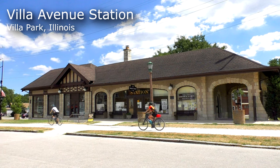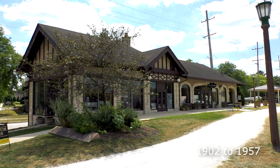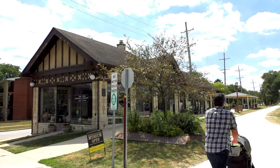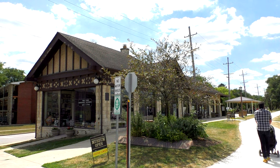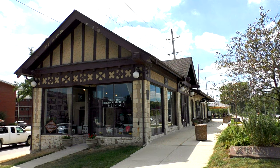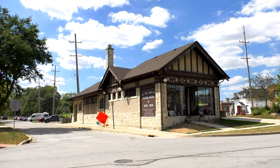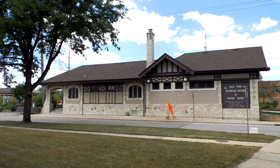The Villa Avenue station was opened in 1902 as the Secker Road station and was closed in 1957 with the closure of the railway. As we can see, the final version of the Villa Avenue station still stands proudly today, the crown jewel of the remaining CA&E stations, and is located at 220 South Villa Avenue in Villa Park, Illinois. This was a full station with a ticket agent.